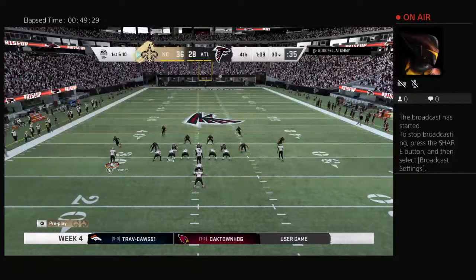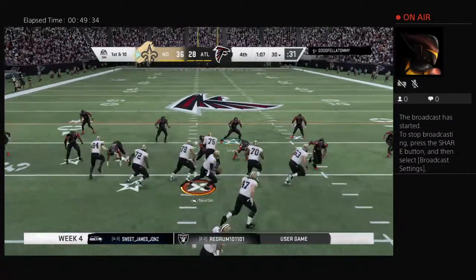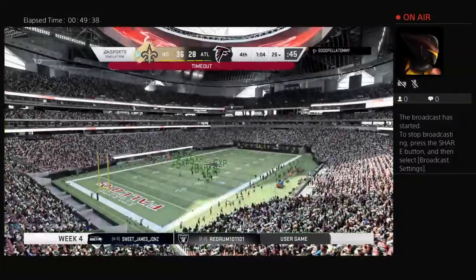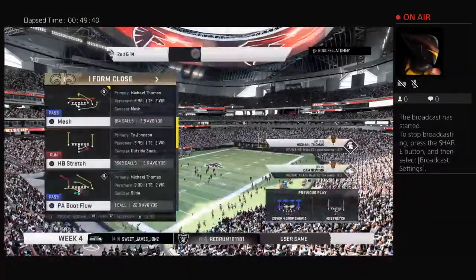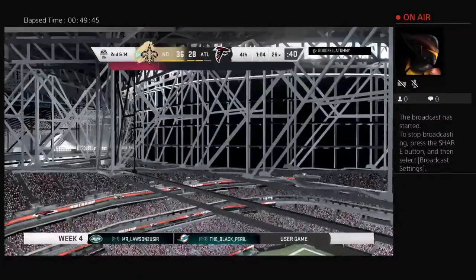The Saints offense on the field, ready to get their drive started. And this game not quite in hand yet. We'll likely see all 3 timeouts defensively and then reassess where we are. Now the Falcons going to use one of their timeouts as it comes with 1:04 left to go in the game.